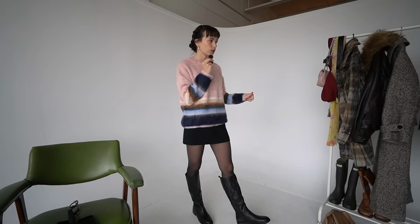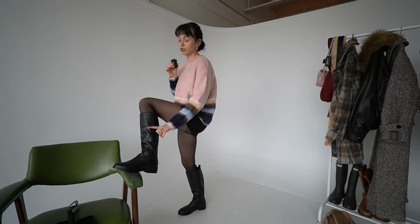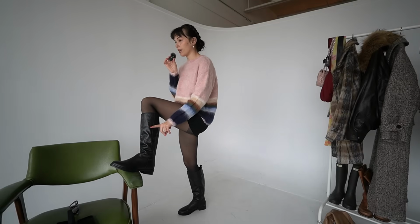But I want to show two ways because I think either can work depending on what you're looking for. And we did such an oversized, losing my entire shape and body look in the last outfit that I want to do something a bit more fitted and flirty in this one. Also, I feel like a really big trend that's come is this high of a boot. I feel like the boots are that little extra length shorter than a true knee high. I feel like we're seeing mid-calf boots.